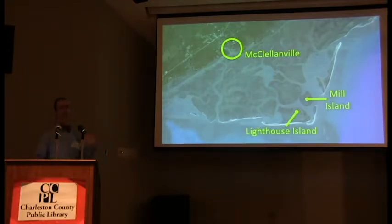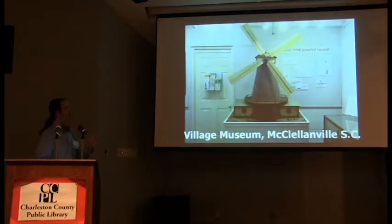It's a quaint, picturesque kind of place, but they also have a museum, the Village Museum of McClellanville, that actually has a working model of a windmill. This is Jonathan Lucas's windmill. It's a modern diorama, but this is an artist's conception of what it would have looked like in the 18th century. And they've got really good evidence to base this model on because parts and pieces of Lucas's windmill at Cape Romaine survived.